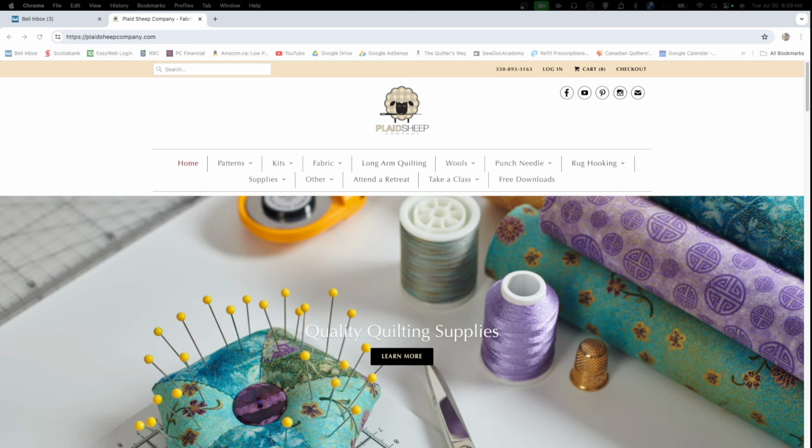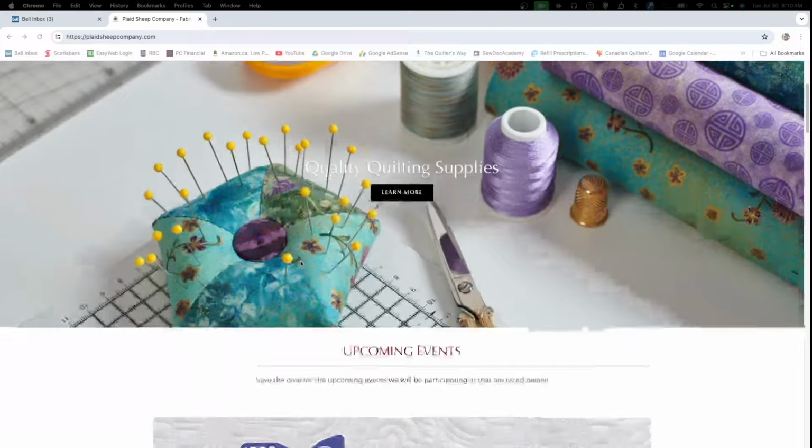So those of you that are into Sue Spargo or other hand embroidery type designers, you'll love the store just for that. But it does definitely have a lot of fabric as well. And I did buy a fair amount of things from them when I was in the actual store. So let's take a look at what they have to offer on their website. This is their front page.